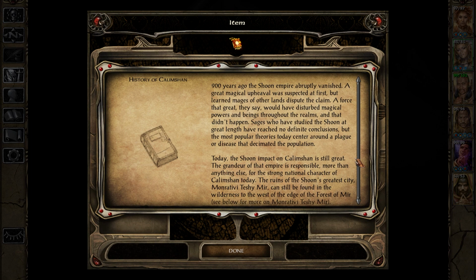A great magical upheaval was suspected at first, but learned mages of other lands disputed the claim. A force that great, they say, would have to have disturbed magical powers and beings throughout the realms, and that didn't happen. Sages who have studied the Shun at great length have reached no definitive conclusions, but the most popular theories today center around a plague or disease that decimated the population.